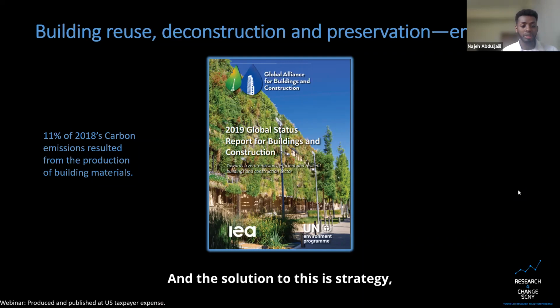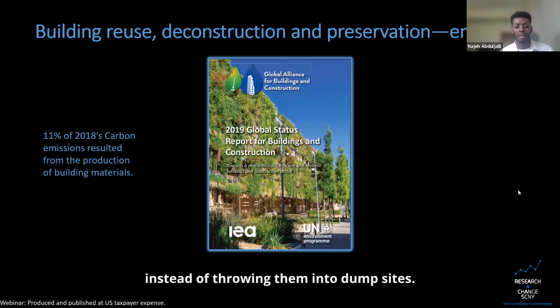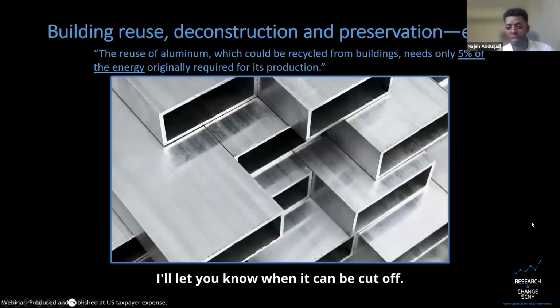And the solution to this is strategies such as deconstruction instead of demolition, to reuse the materials in buildings instead of throwing them into dump sites. If you could go back to that video, you can play it. I'll let you know when it can be cut off.